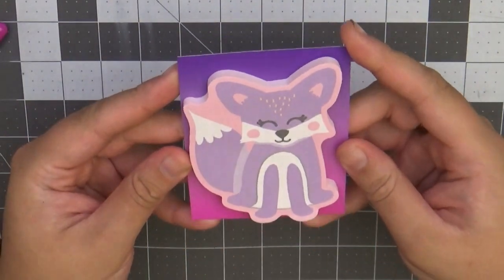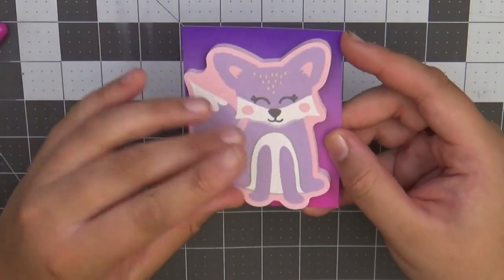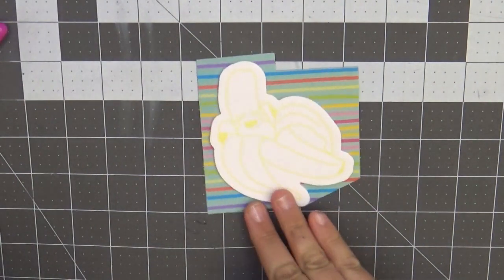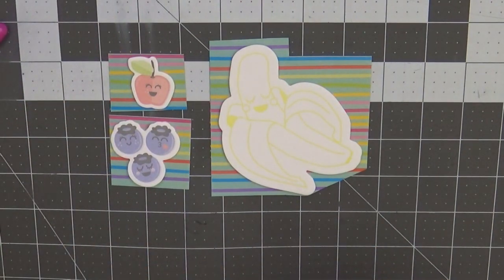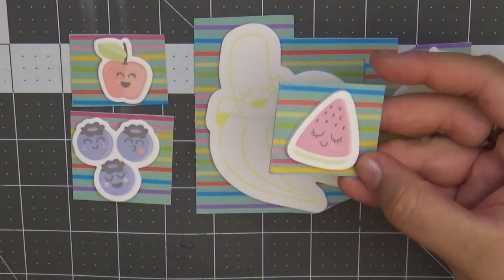And then I actually got some other ones as well. So this is basically what I think of as Lisa Frank, because it's really cute, although the colors for Lisa Frank would be way brighter. It's just a cute little fox, and again, this is a little sticky notepad, so I thought that was really, really cute. And then again, I apologize because I did cut these up, but these are sticky notes right here, just with a cute little banana, and then the rest of these are kind of like page flags. So there's a little apple. Blueberries have to be my favorite. I think those are so, so cute. And then there's also a pear and a cute little slice of watermelon.